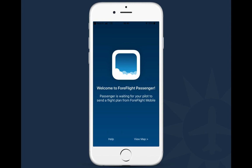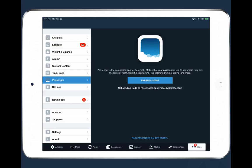Once you download it from the App Store, your passenger can open it up on their device and they'll see a screen that looks like this. It says, "Welcome to ForeFlight Passenger. Passenger is waiting for your pilot to send a flight plan from ForeFlight Mobile." So let's say you get in your aircraft and your passengers have an iPad or an iPhone and they've got this app on it. All you need to do is open up ForeFlight Mobile, go to the More tab, Passenger section, and enable and start Passenger.